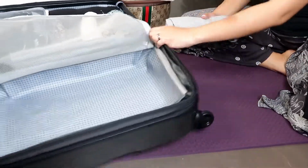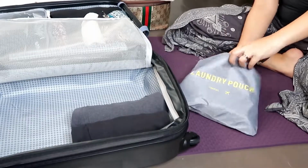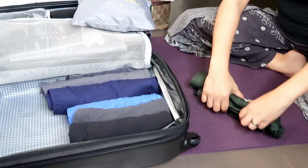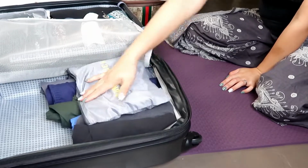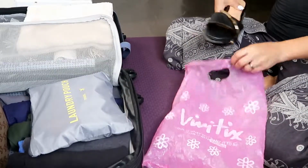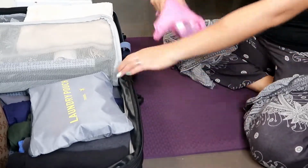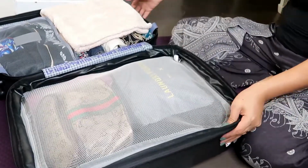Next are the boys' clothes. I had to fit both our clothes and stuff in this small luggage. I rolled his shirts and then placed his boxers in a small pouch. I also rolled his shorts to save space. For my extra pair of sandals, I placed it in a plastic bag to avoid dirt in the luggage. Placed it all in our bag and voila!